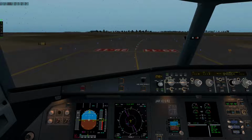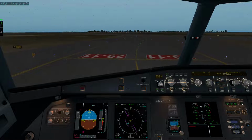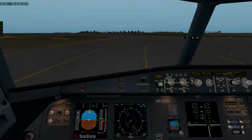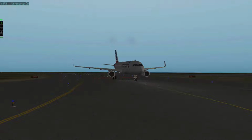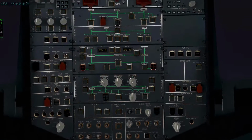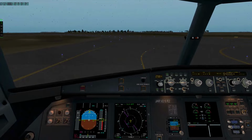So we need to get off the runway here. Park brake off. Spoilers armed. Spoilers disarmed. Flaps at 3, get our flaps up. Flaps 2. Flaps 1. Flaps 0. So we don't need landing lights. And instead of taxiing to the gate, I'm just gonna leave you all here.